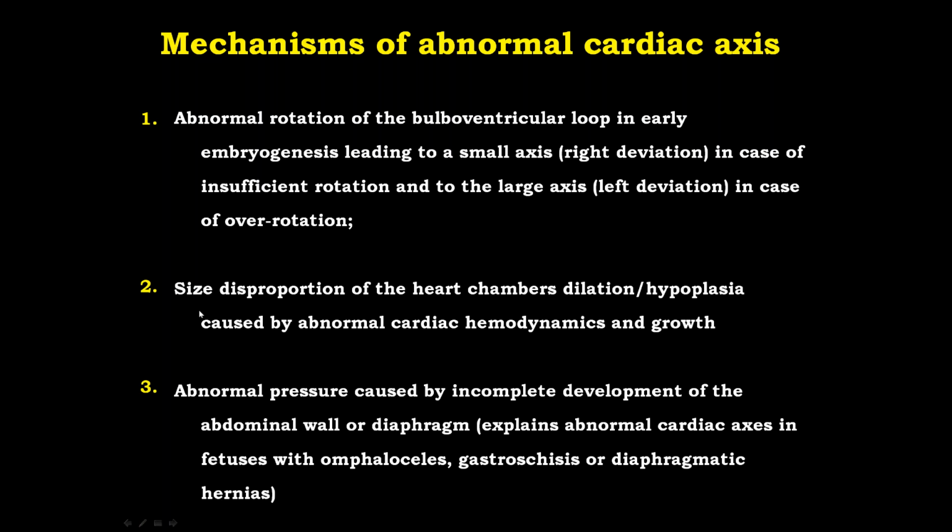a common arterial trunk and other conotruncal anomalies. Then the size disproportion of the cardiac chambers, which may occur in cardiac anomalies such as hypoplastic left heart syndrome or pulmonary atresia with intact interventricular septum. In this situation, we have abnormal development of the heart due to hemodynamic issues, and as the abnormal blood flow results in abnormal growth of the chambers, we can see the discrepancy in chambers that also will result in the abnormal cardiac axis.